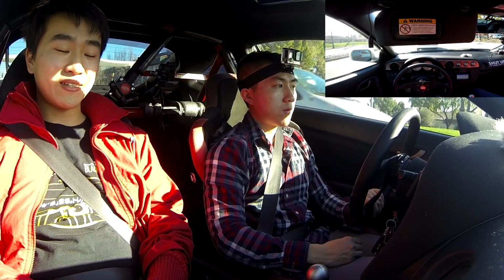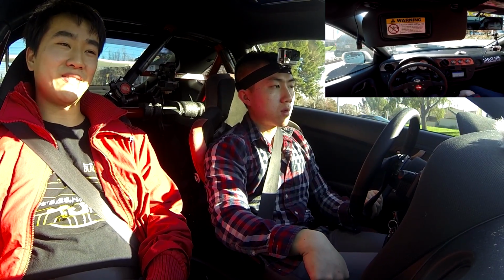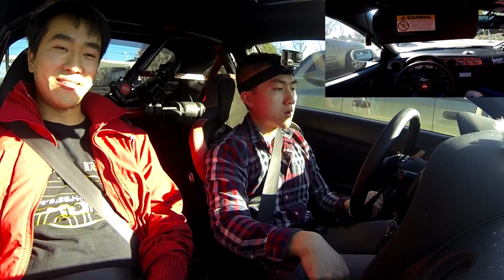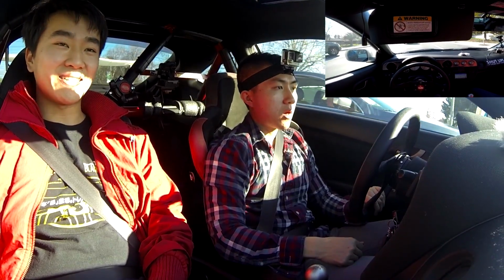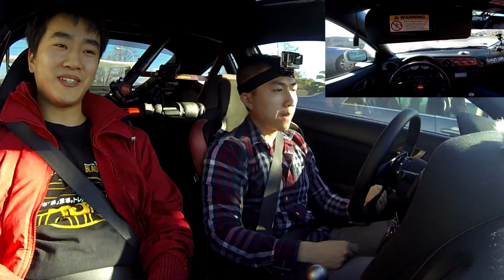I bought this with 60,000 miles on it for around 12 grand about 5 years ago. But it came with a full authentic Type-R lip kit, front Brembos, front Type-R control arms and all that. So to me it was worth it, and it was in really clean condition.